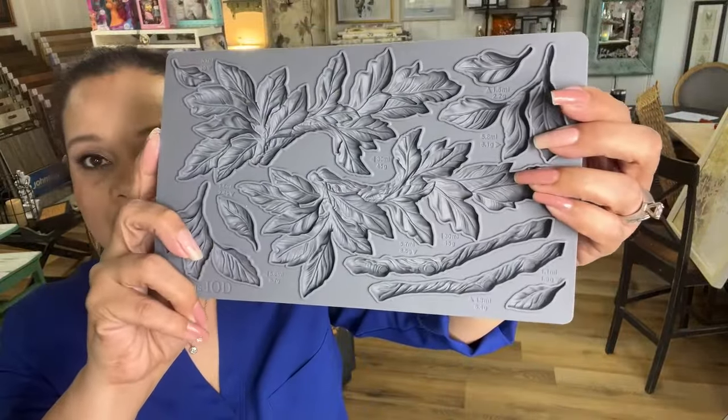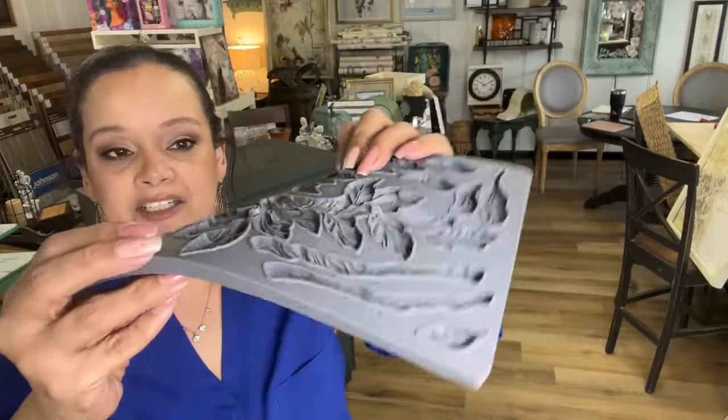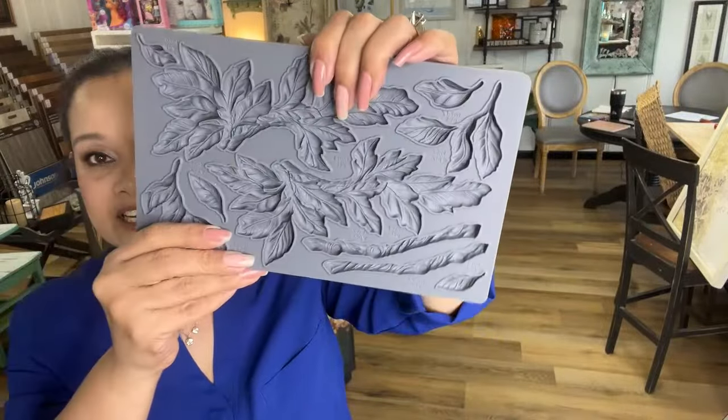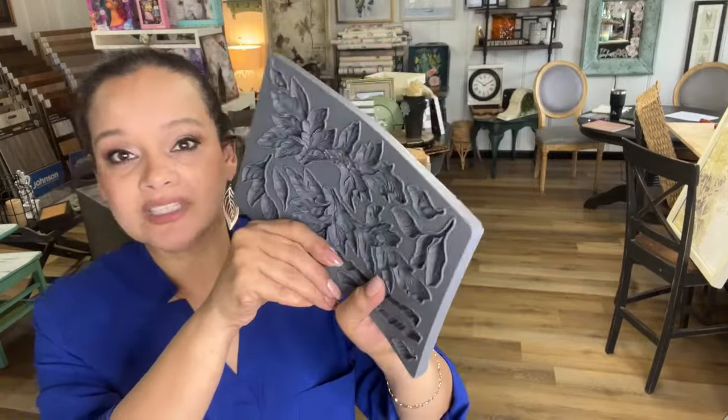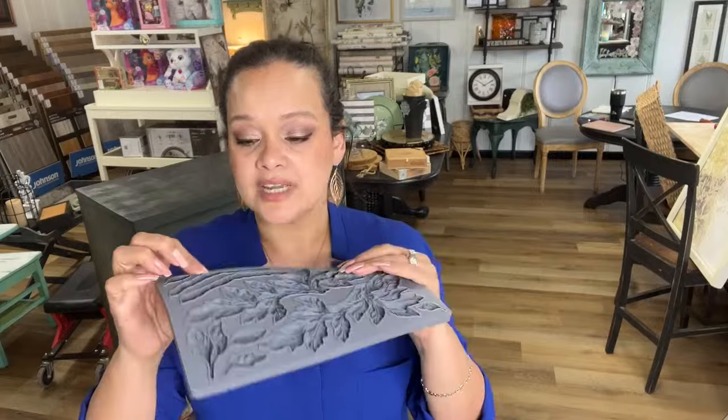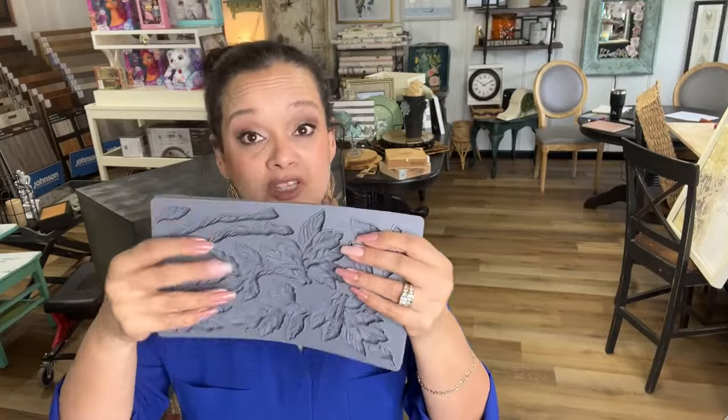When I saw them show it, it's beautiful. It really is. It's a totally different type of foliage, and I love it. So all of the IOD molds now, the newer ones, first of all, most of them are really dense.